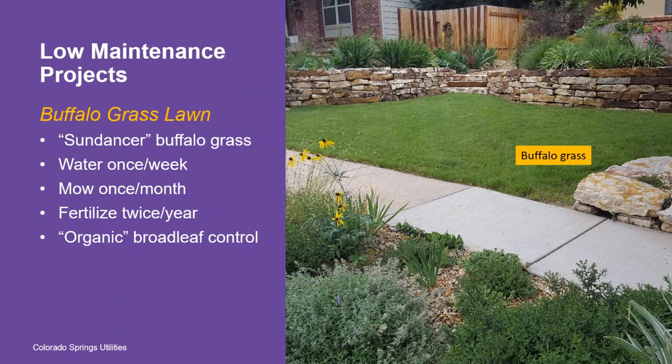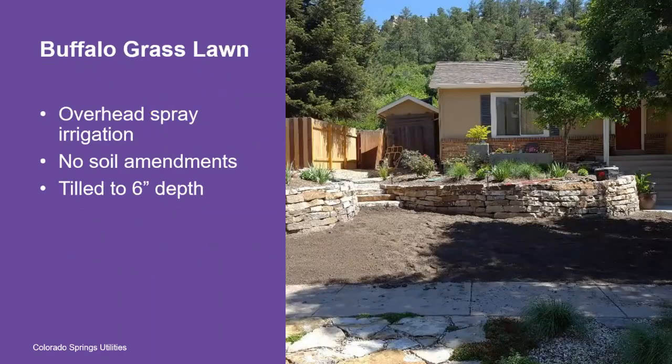It's also native. It really likes a clay soil, a little heavier soil. If you've got really sandy soil, this is probably not the best option for you, but excellent as an alternative to a traditional lawn. You will want to seed it typically. I do have overhead spray irrigation with it, so I did till the soil and prepare the soil in a very similar way I would to a Kentucky bluegrass lawn.